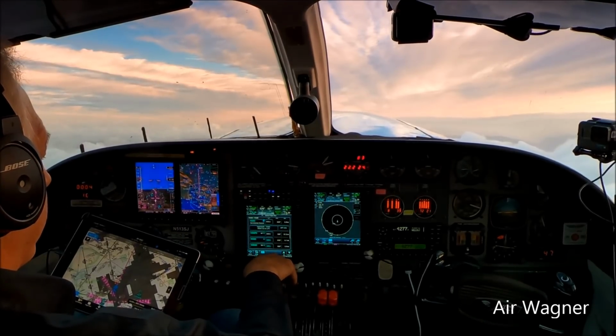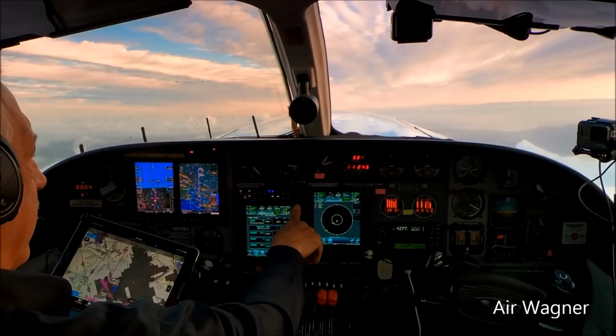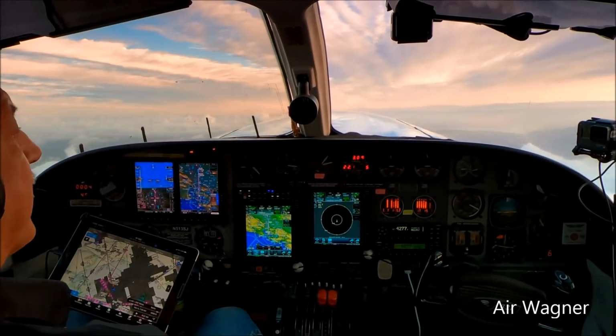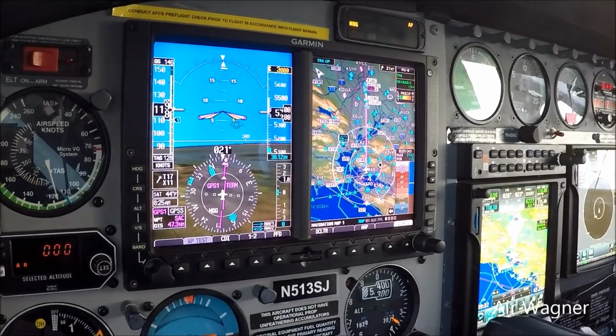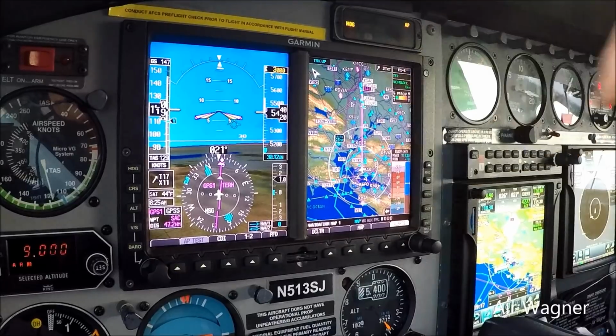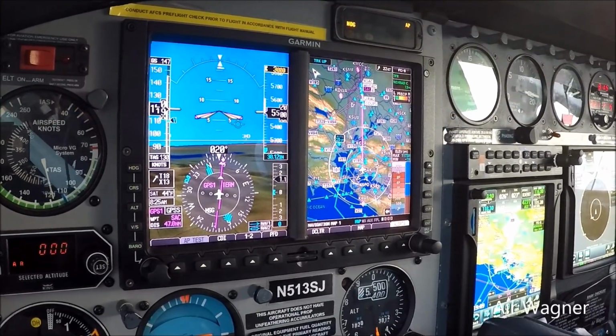Load the approach. I'm going to leave the fuel pumps on because we got a short trip if they don't take us so high. Plus we have a tailwind of 17 in the climb. We're doing 147 in the climb. So we're going to get there in a hurry.